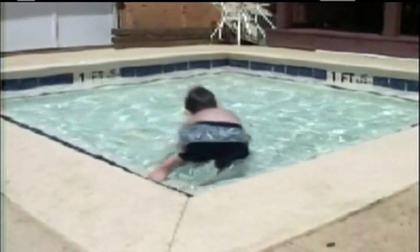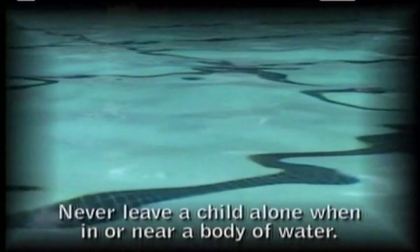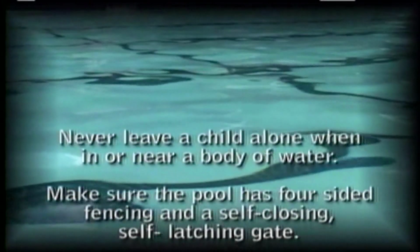Curious children, especially those younger than 4 years old, can easily find and fall into bodies of water like pools, tubs, and buckets. Often they are discovered too late to save. Never leave a child alone when in or near a body of water, even if it's less than a few inches.